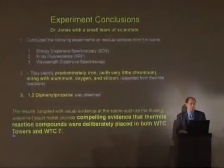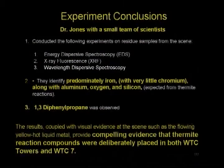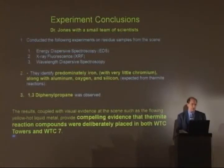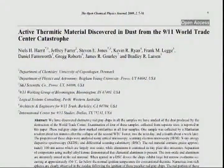He continues his study and finds additional chips that are partially ignited, with spheres embedded in them. Dr. Jones and his small team of scientists, through EDS, XRF, and WDS, identify the components of these spheres and chips, predominantly iron, along with aluminum, oxygen, silicon, 1,3-diphenyl propane. The results, coupled with the visual evidence, he says, at the scene, such as the flowing hot liquid metal, provide compelling evidence that thermite reaction compounds were deliberately placed in both World Trade Center towers and Building 7. These results are documented in a peer-reviewed journal.